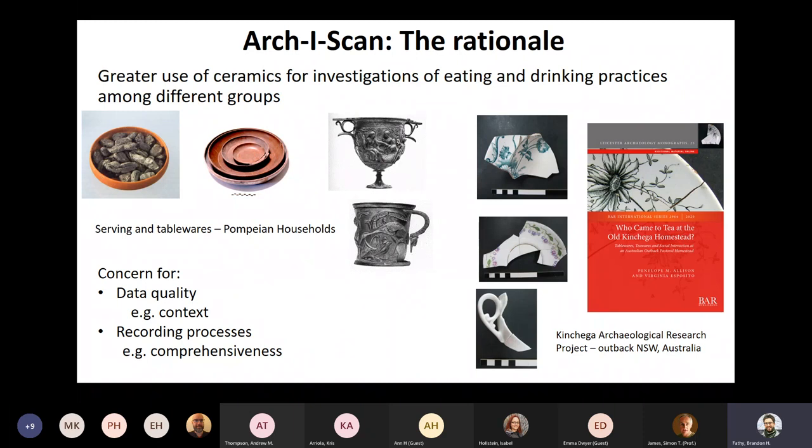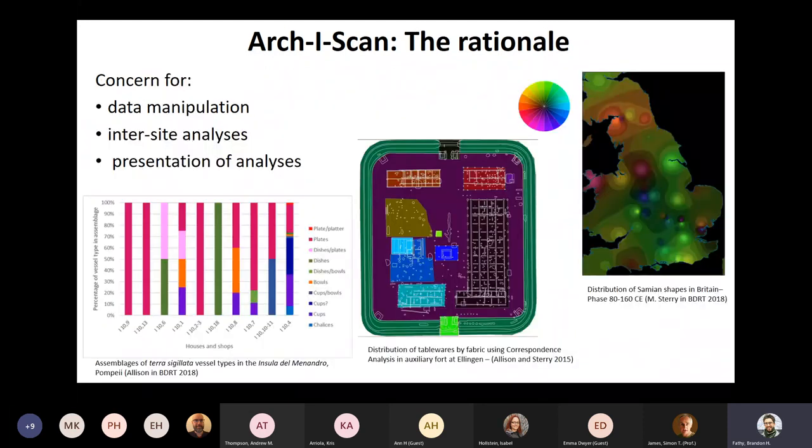And again, the recording processes, because of this interest in trade and in dating, then there haven't been comprehensive recording of much of the pottery, particularly from the Roman world, but also from other archaeological contexts as well. And again, I've been concerned about how we actually manipulate this data, how we analyze, or how we collate and analyze these ceramics data, so that we can in fact do things like look at intersite analyses. And then how do we present those analyses? What's the way that we can present them to understand them?